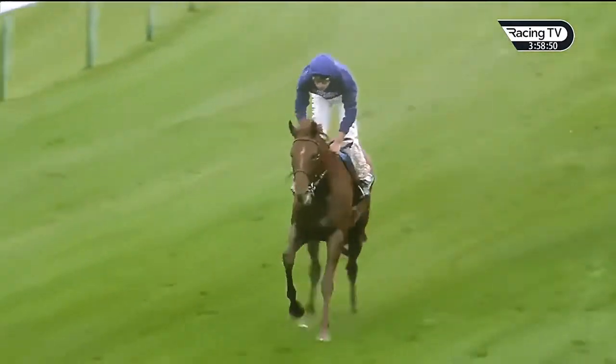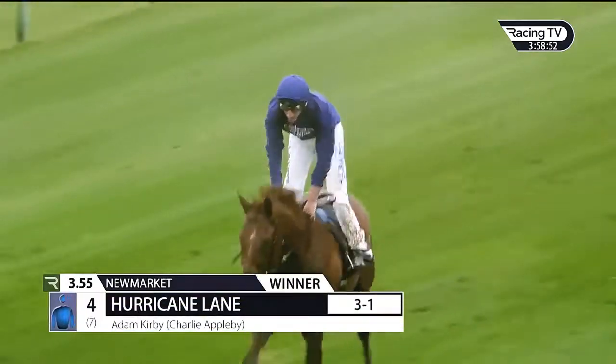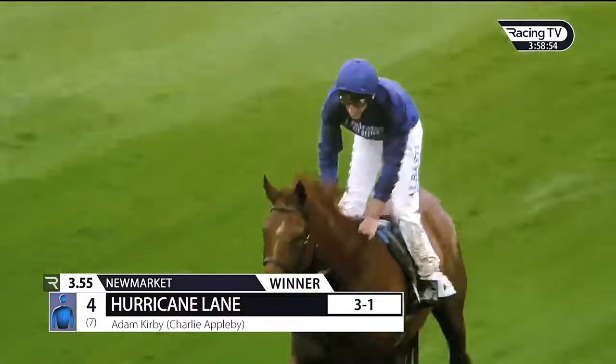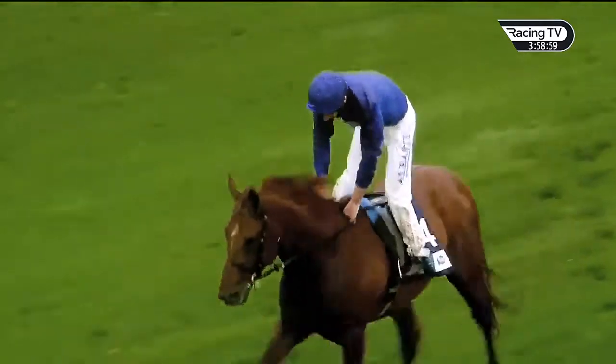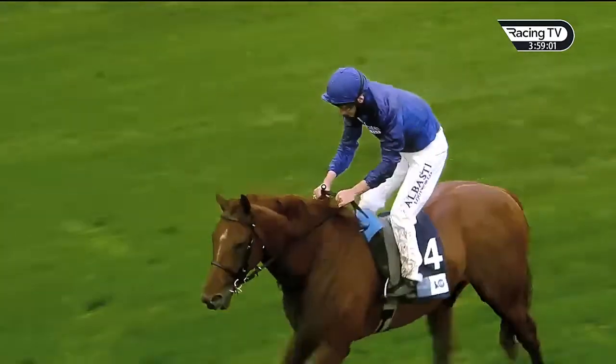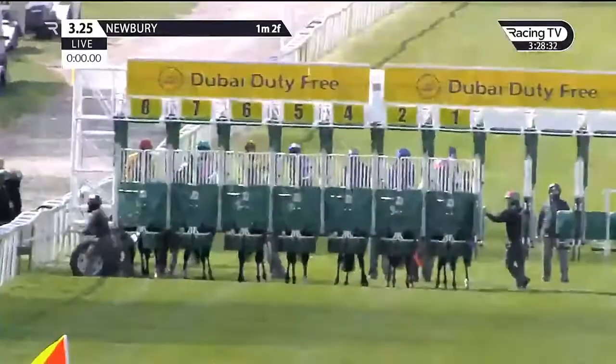Well, as Eddie pointed out before the race, the horse in the first colours of Godolphin, Hurricane Lane, has won and upset his better fancied stable companion. Royal Touch was back in third. Parachute in second. Comes in. That's it. All in. Set.